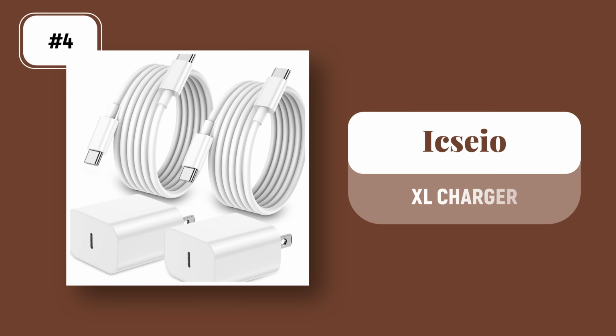You should not be traveling without an extra long charger. So this one I believe is 6 feet. It's a set of 2 fast chargers. I got these on Amazon, obviously.